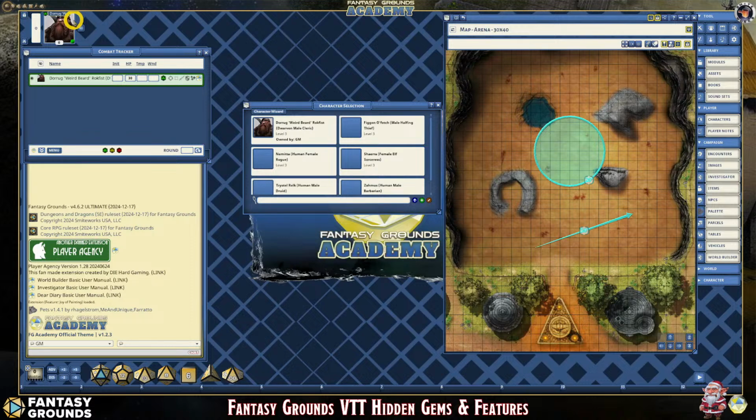So it gives you a better snapshot of what's happening as far as initiative, who goes next, that sort of thing. But while you're just in Fantasy Grounds or just playing around a table, I don't think this is necessary unless you just like the way it works. Because you can also pass the actual turns from up here as well. So if you toggle it to that view, that will help with that.